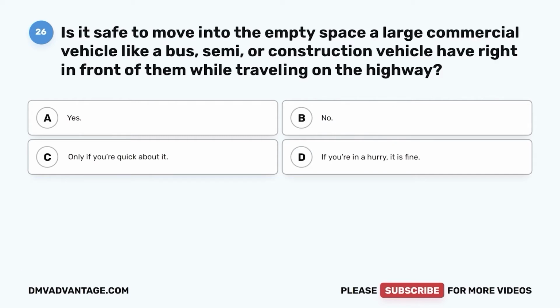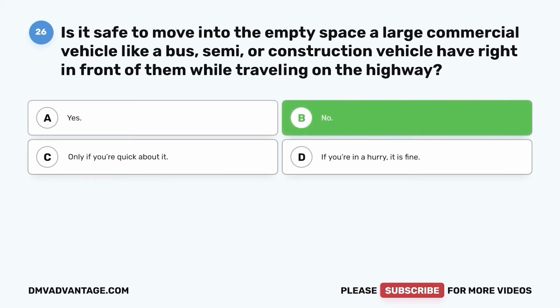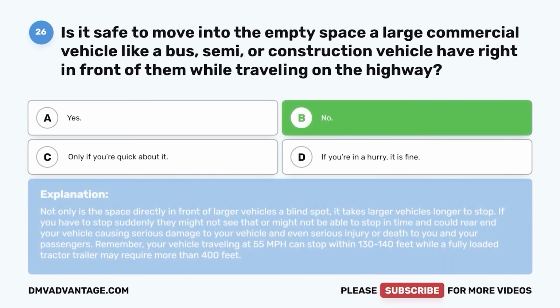Question 26. Is it safe to move into the empty space a large commercial vehicle like a bus, semi, or construction vehicle has right in front of it while traveling on the highway? A. Yes. B. No. C. Only if you're quick about it. D. If you're in a hurry, it is fine. The correct answer is B. No.